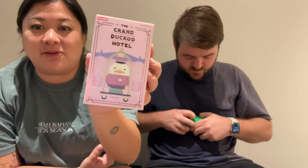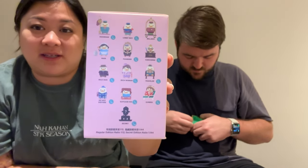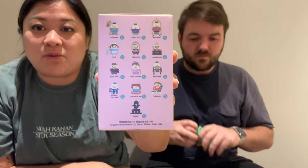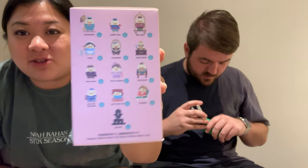While Jordan's opening his, the first one I got is called the Grand Daku Hotel, like the Grand Budapest Hotel. They're so funny. I saw this on TikTok and I've always wanted it, but it's expensive online. I really, really want the concierge one, because he's so funny. Some of these are super detailed too, which is really great, so it's a good deal.